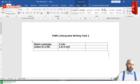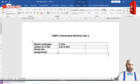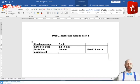So first you read something, then you listen, and then you need to write the assignment. For writing the assignment, you have 20 minutes, and in 20 minutes you need to write 150 words. Okay, so you need to write 150 words minimum, and usually they say from 150 to 225 words. If you write less than 150 words, you will not get good point, and if you write more than 225 words, you might not get a good point.